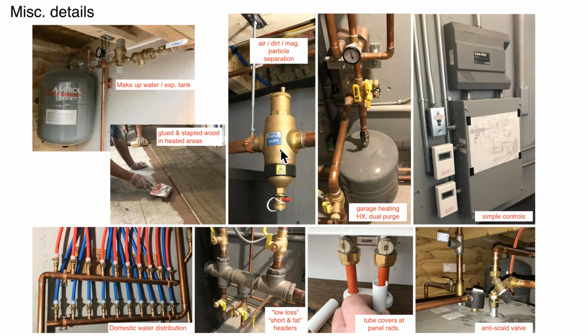Here's our air and dirt separator. This is the heat exchanger that goes out to the glycol circuit in the garage, so that's got a separate expansion tank on it. Our control center, we've got a zone relay panel. Here's a couple Tekmar controls, one for heating, one for cooling. Here's our master switch. Temporarily, I put our wiring here. This box right here has the relays and transformers that we use. So we gather all our small electrical components and tie them into a nice neat cabinet.